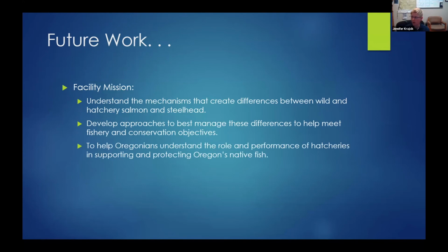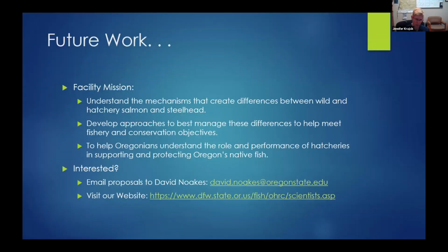And then, since we are in Oregon, we're trying to help Oregonians understand the role and the performance of hatcheries and what we do to support native fish and keep the fisheries alive as well. And then this is not important, although we do have a website that you're more than welcome to go to. It's got a little bit of information there about the research, how you would get involved in the research here, and some about our education program. And that's what I got.